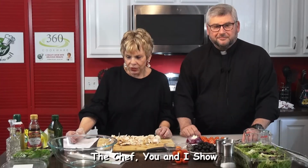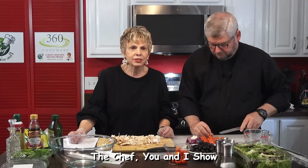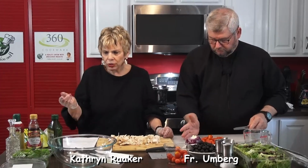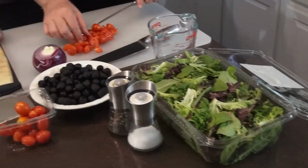We're back on The Chef You and I with Father Andrew and myself, Kathryn Raaker. And actually, this is the chicken and tortellini salad. We're cutting up all of the vegetables and stuff that go into it. We have black olives, a red onion, grape tomatoes. We're going to use a little bit of basil. And we're using spring mix for this salad.